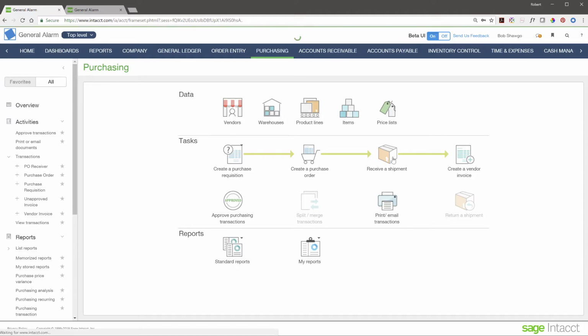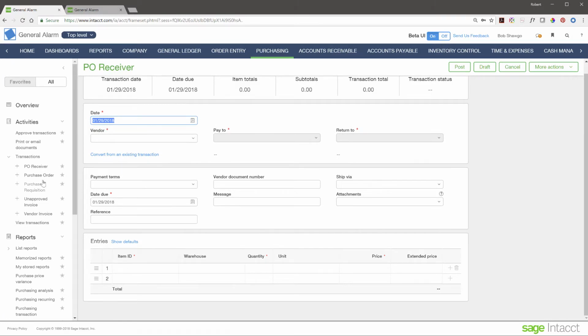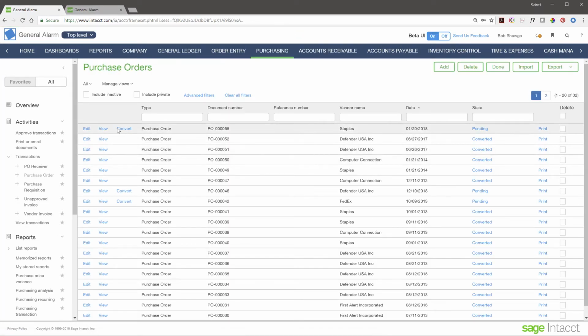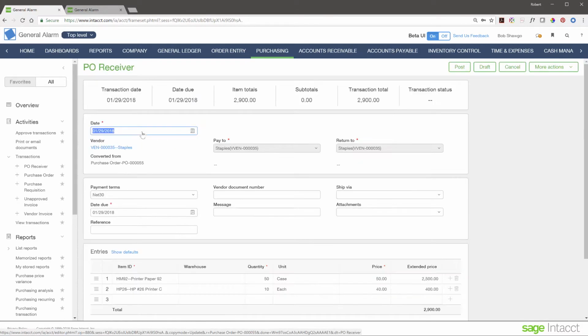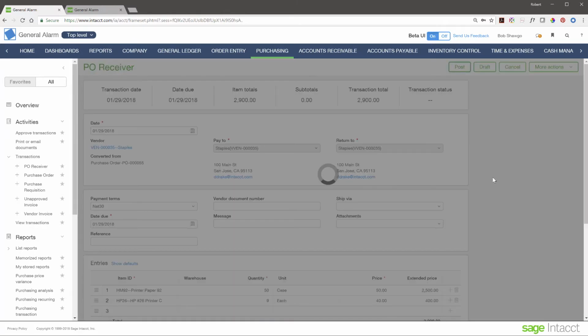So if I look at receive a shipper, something came in, they can document what was in that, or I can look at an existing purchase order. And if I take this purchase order and I convert it to a PO receiver, then the people in the warehouse can look at this and say, did we get 50 cases? Did we get 10 toner cartridges? And if they didn't, they can change these amounts. Something was on back order and we only received 9 of these. And they can go ahead and post that. And so now we have this posted.